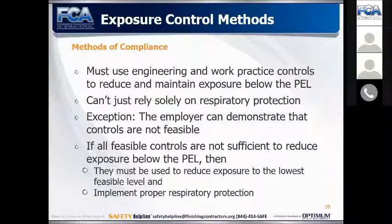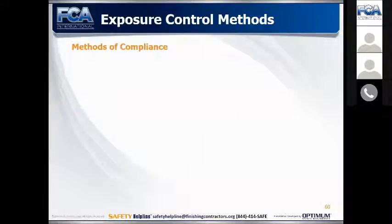If all feasible controls are in place and we're still above the PEL, we obviously need respiratory protection. But if we put all feasible controls in place and we're still above the PEL, we can't say, well, the heck with it, I'm not going to use these controls because it didn't get me below the PEL. Again, they want to reduce that exposure as low as possible. And we absolutely have to implement the proper respiratory protection.